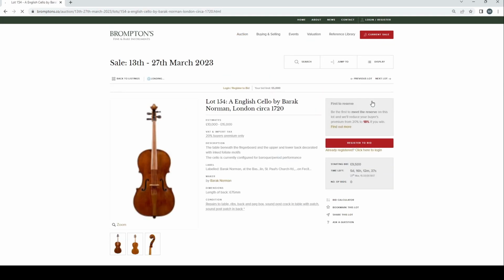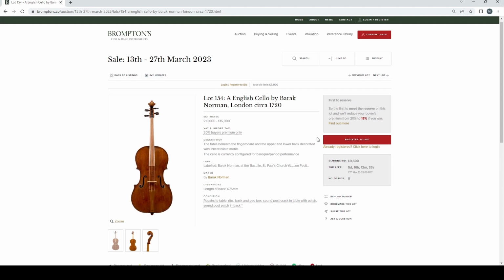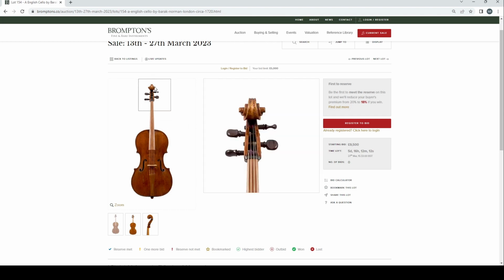An English cello by Barak Norman, London, circa 1720. More well known for viols usually, I believe. Cello is currently configured for Baroque period performance. 10 to 15 the estimate, 9.5 current or starting bid even. Repairs to table, ribs, back and peg box. Some post crack in the table with patch, some post patch in back.